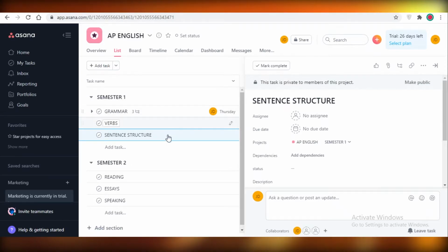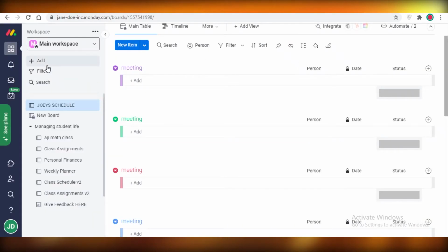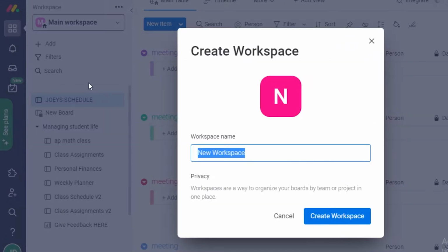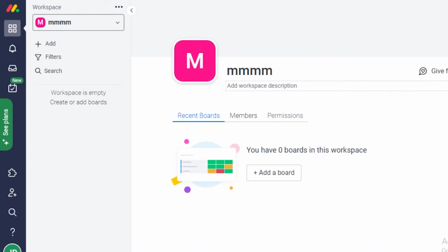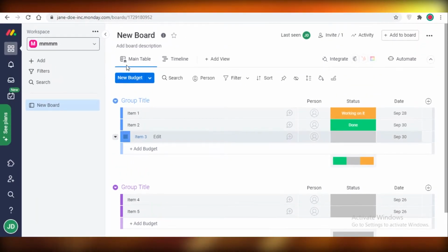Now, in terms of their general pros and cons, I find that the learning curve for Monday.com is very high. Now, if I were to open a template, let's create a workspace. And if in this workspace we were to add a new board, let's just say we're managing budgets. You can see, even though I added an empty board, I did not add a template, the overall view on Monday.com can sometimes feel a bit overwhelming.